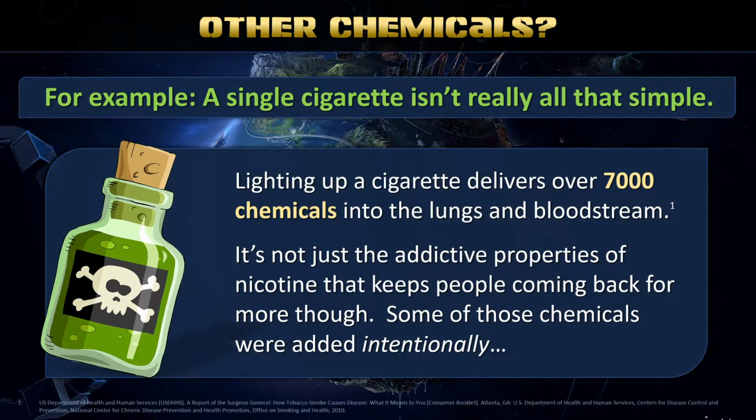Then when we talk about how much chemical is in one cigarette, once it's lit, 7,000 chemicals go into the body. Some of those are produced in multiple different ways, because when it starts to burn and is inhaled, it changes its properties. But some of these addictive properties come from things that are added intentionally into a cigarette. So we're going to talk about some of those things.